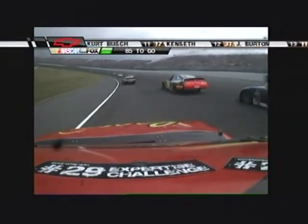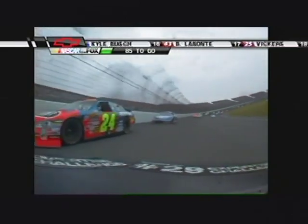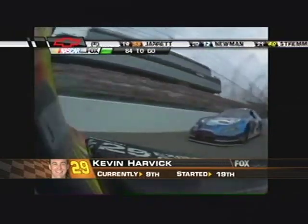Riding with Kevin Harvick here in the 29 car right now, battling Jeff Gordon and Kurt Busch. He's in the 9th position right now. Outside corner. He's been pretty solid all day long.